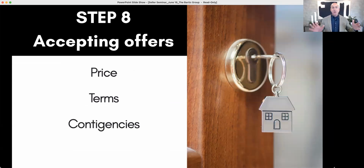All right, then we have our launch weekend. And now, great, we've created this entire frenzy. It's Monday. We're going through all these offers. We're going to talk about what offer to accept and why. So when you're considering offers, some of the things you want to decide upon are, of course, price, right? Now, this is the thing. Price is important, but it's not the most important thing. It's the entire package of the offer that's the most important.